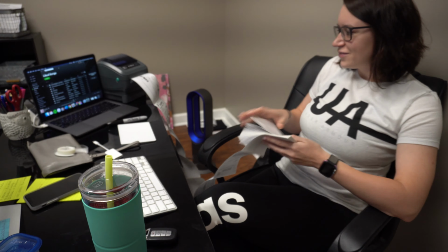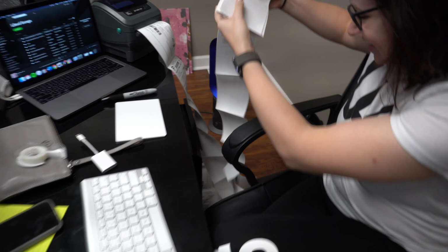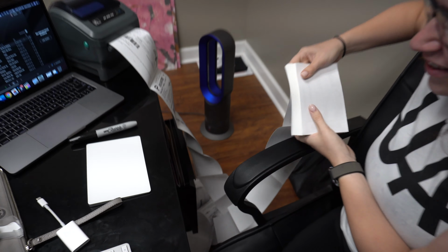What you got going on there, Kara? Oh, you know, some labels. Shipping some labels, printing some labels. Just a few, you know. You got a freaking stash there. This is only maybe a tenth of it. All right, we're getting warmed up.